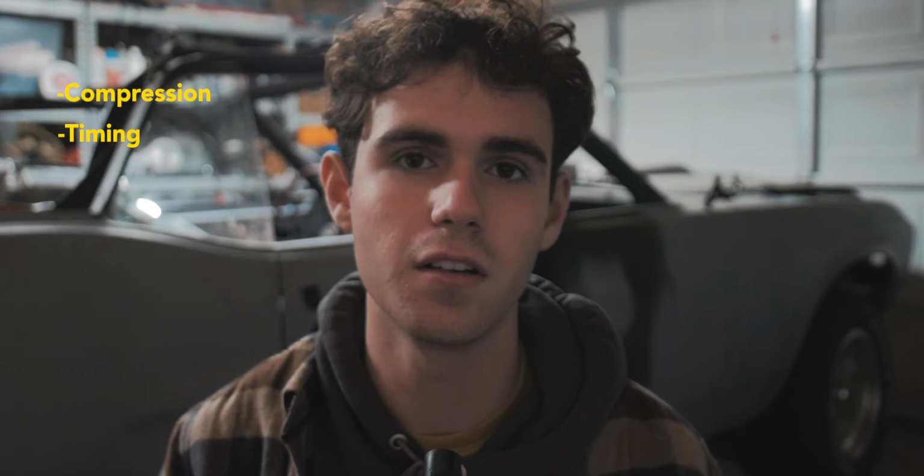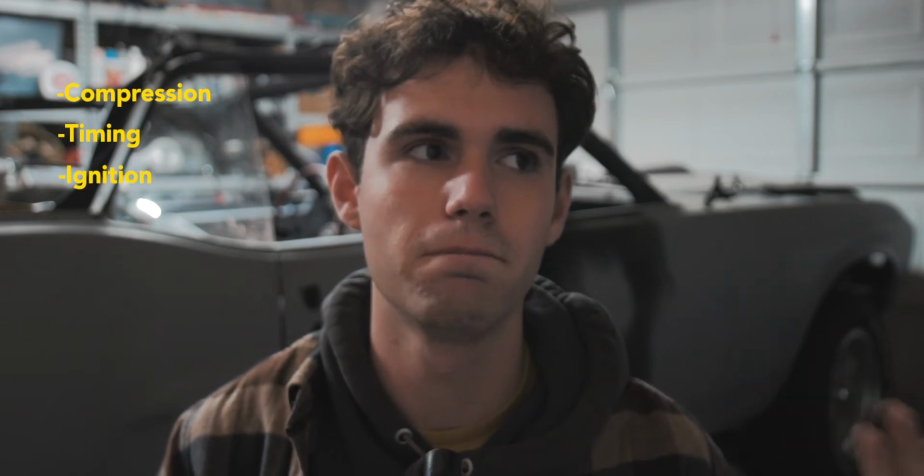And my idea for getting the car started was I was going to make a list of everything that I wanted to test, covering all 5 bases of getting an engine started, which is compression, timing, ignition, fuel, and spark.